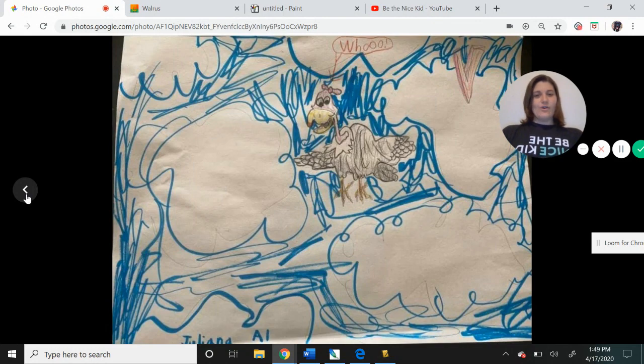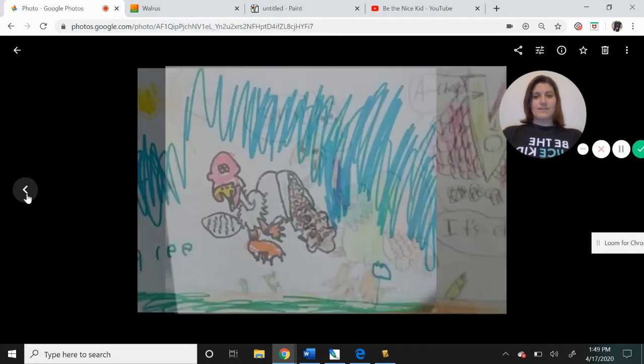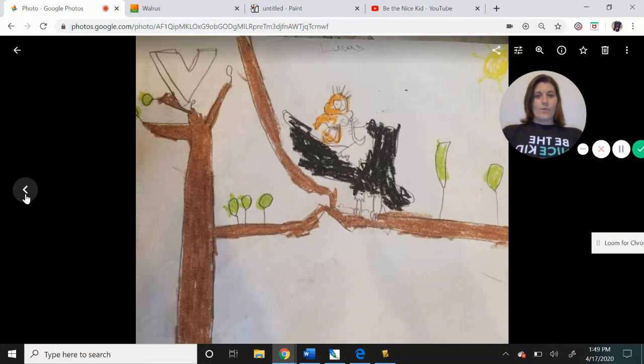Looks like your vulture is flying in the sky among all of the clouds. And another brightly colored vulture. Here we have Kaylee. It looks like your vulture is just taking off in flight, getting ready to put those wings out to fly. We have Lucas's vulture perched up in a tree.